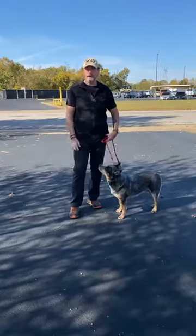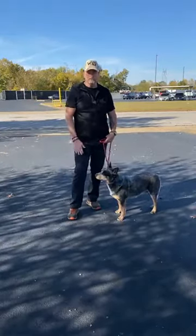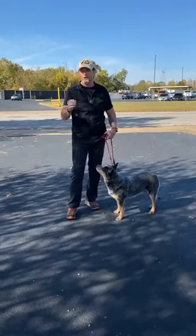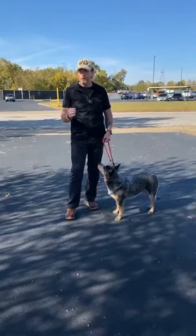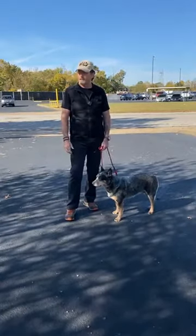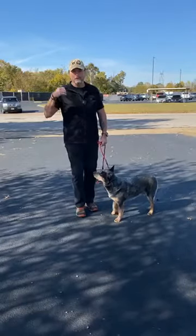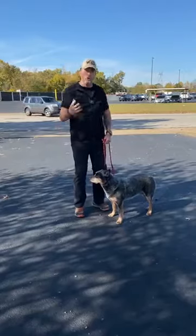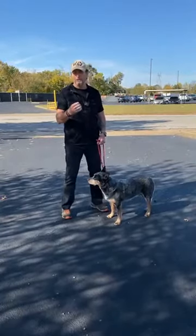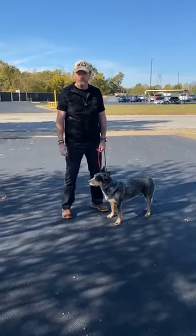And use whatever you want. I hear people say, go to the bathroom, hurry up, do your thing, whatever. It doesn't matter as long as you are consistent in what you use. This is no different than any other command. He'll sit, down, stay, no different than those. It has to be a stereotyped signal, and what you're going for is a conditioned response, a stereotyped response. So I just happen to use go potty for Captain and all of our dogs, and it works like a champ.